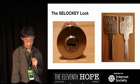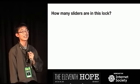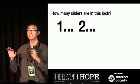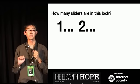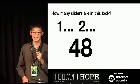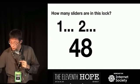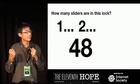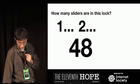Okay, the SELOCKEY lock. So what makes this complex? Well, how many sliders are in this lock? How many do you want to guess? 20. All right, these all seem to be pretty conservative. You're getting close. There are 48 sliders in this lock. They've managed to cram 48 different moving parts into this lock, which is amazing. And it has 6 locking points. It has 2 sidebars and 4 little points that lock out and keep the plug in place.